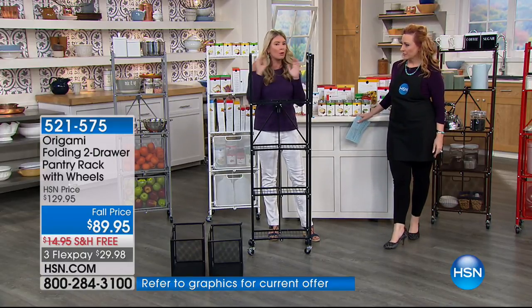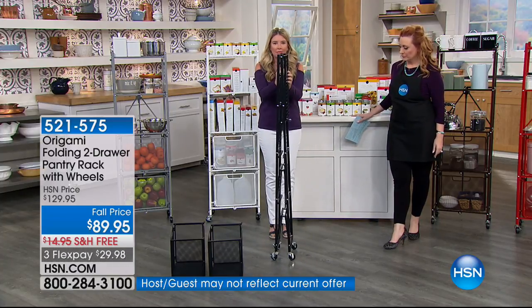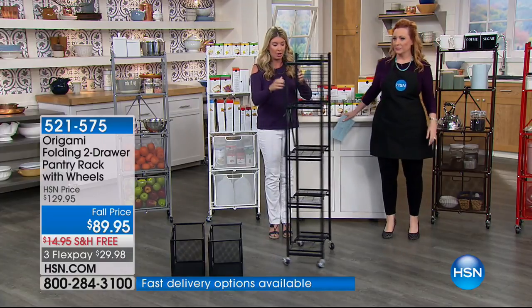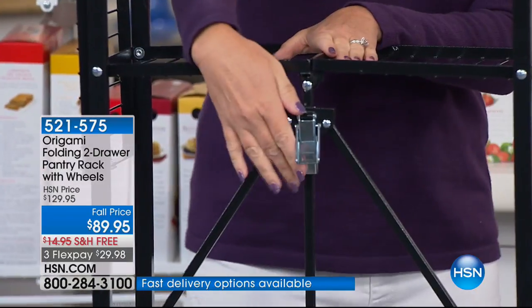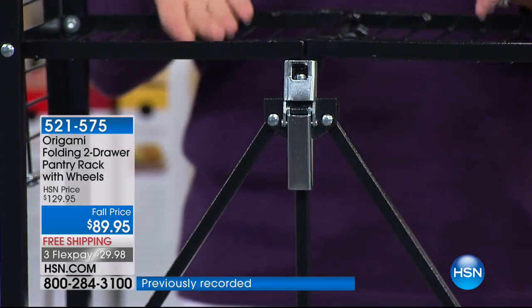It doesn't add up. You know, origami's done all of the heavy lifting for you. It's done all the work for you, because this is how it comes. Flat pack like this. This is it. You literally open it up, okay? This is the famous origami clasp right here. Patented. Patented. And then that secures the entire system in place.